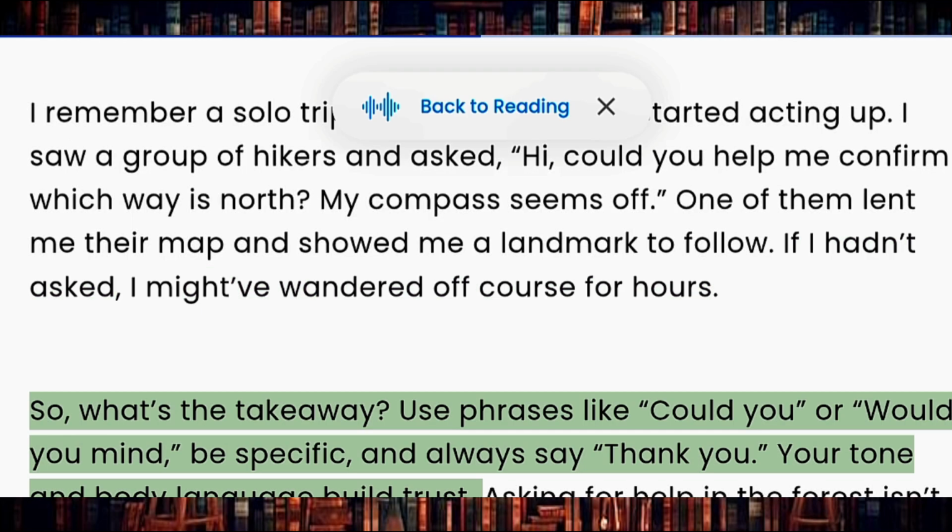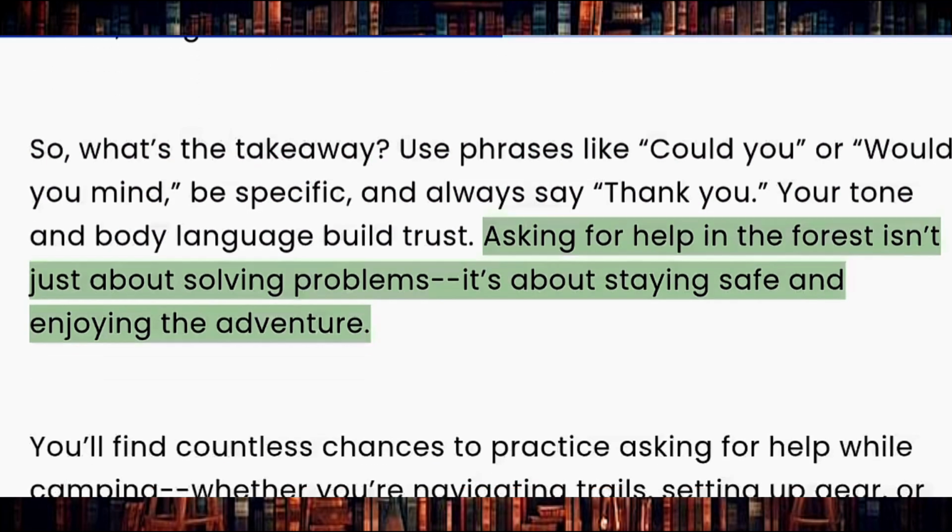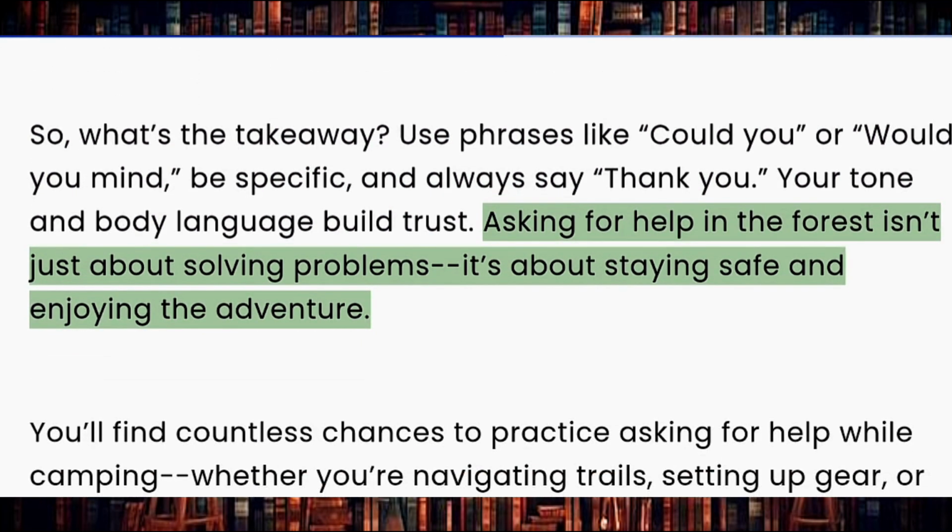So, what's the takeaway? Use phrases like, "Could you," or "Would you mind," be specific, and always say, "Thank you." Your tone and body language build trust. Asking for help in the forest isn't just about solving problems, it's about staying safe and enjoying the adventure.